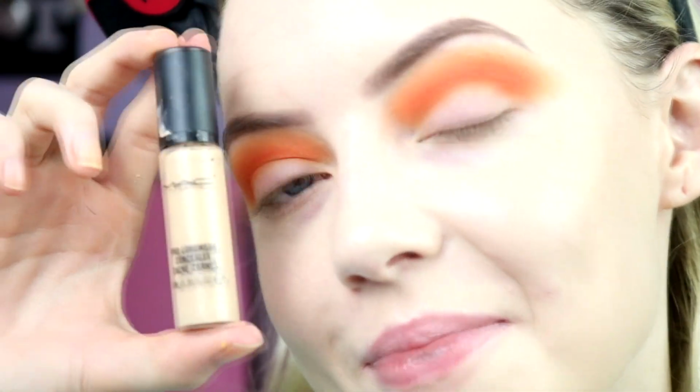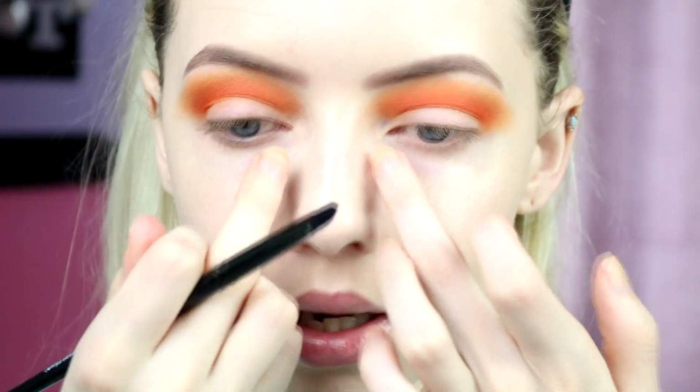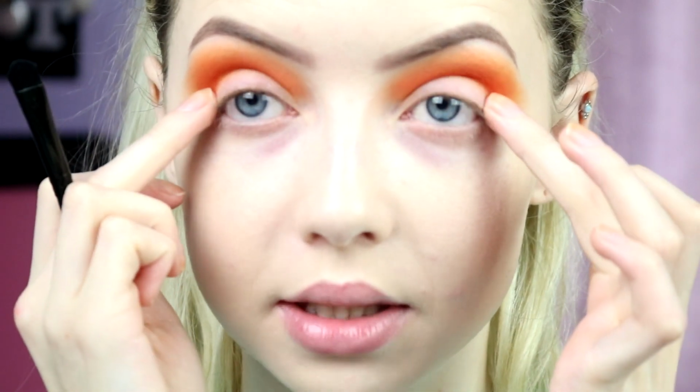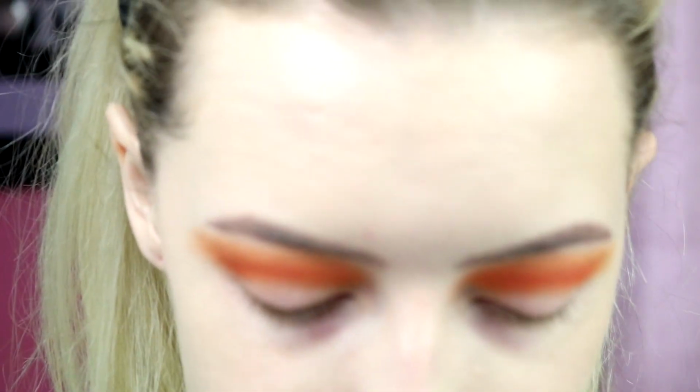Okay, so now the fun part, or not so fun part for me. I'm going to cut my crease. I'm going to use my MAC Pro Longwear concealer, and I'm just taking a small little bit on the back of my hand and my trusty e.l.f. concealer brush because it's synthetic and it's flat and it's kind of rounded, so well rounded on top, so it gives you a good shape. So we're going to kind of come up a little bit, like the shape of my eye basically, and then swoop out, so we're going to get a nice swoop on it.